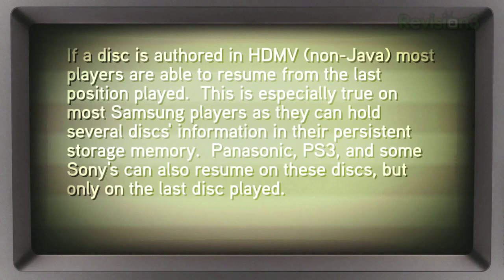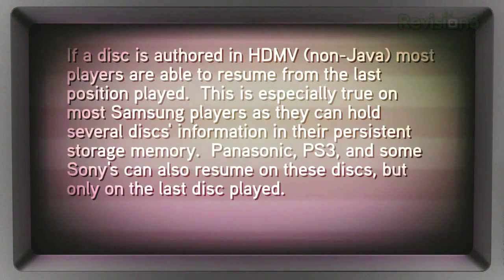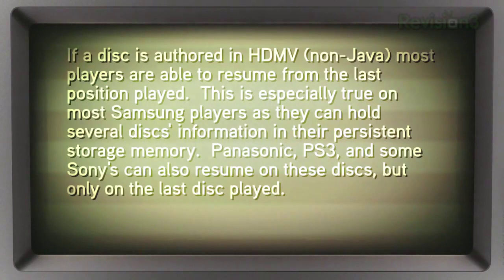They wrote, if a disc is authored in HDMV, non-Java, most players are able to resume from the last position played. This is especially true on most Samsung players, which can hold several discs of information in their persistent storage memory. Panasonic, PlayStation 3, and some Sony players can also resume from these discs, but only the last disc that was played.